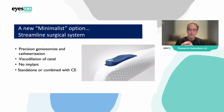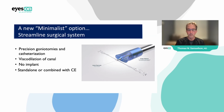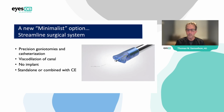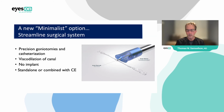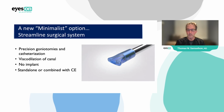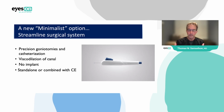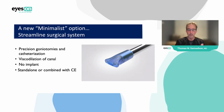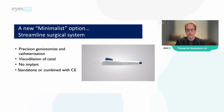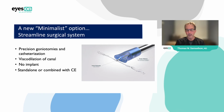Now, one new option for those of us that like to minimize the tissue disruption is from New World Medical, the Streamline. Here you can see a little probe comes out, it goes into Schlemm's canal, it delivers viscoelastic in each direction. I've been using this a bit more just to get a feel for it. It doesn't have the clinical data, not even close to what iStent and Hydrus have, but it is a new option that we can now consider for patients that have mild to moderate glaucoma.